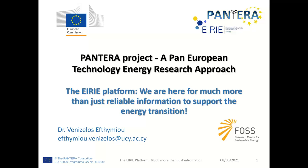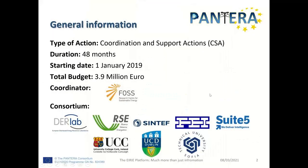And we, as a project, PANTERA, we are putting forward our vision for generating a platform, the ERIE platform, that is much more than just reliable information to support the energy transition and the research activities in Europe. So we would like to just mention that we are a project financed by the Commission to help research and innovation in the low activity countries of Europe. There are more than 15 countries in Europe that are not contributing enough in the research and innovation for achieving the objectives of the energy transition 2030 and 2050 targets of Europe.